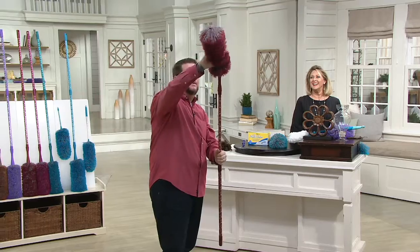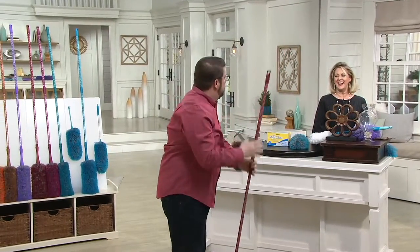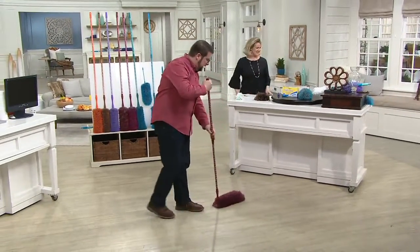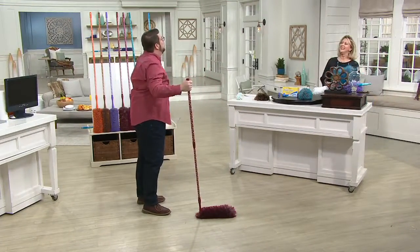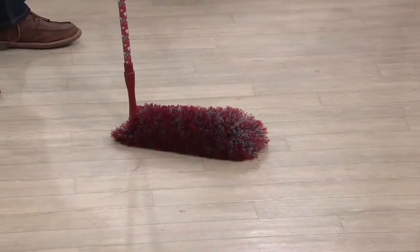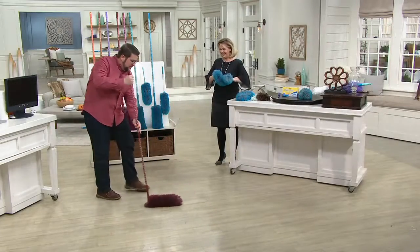Now I can take the head and bend it, flip it over, and go onto the floor. Now I don't have to take the vacuum out as much if I have shedding pets. In our home, we have two rescue dogs. One is white and sheds all over the floor. We have dark hardwood floors. So that was kind of a bit of a mistake, but that's okay. Now I don't have to take the vacuum out as much.